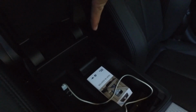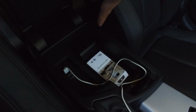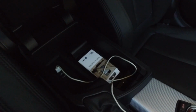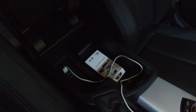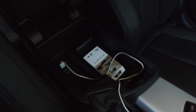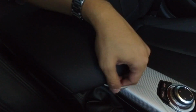This useless thing is still there. I hate this thing with a vengeance. I just don't know why it's in every single BMW. At least this one doesn't bulge up, so you can put things on top, but still, no one uses it seriously, but it's there. It's just there, alright? So, yeah, you have some cable run-throughs.